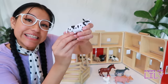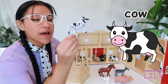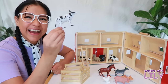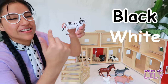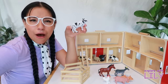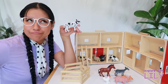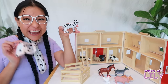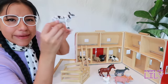Do you know what this is? This is a cow. Yeah, the cow goes moo, moo. Yeah, and this is the color black and white. Yeah, so it is white with black spots. Do you know what else is white with black spots? I'm wearing it. My scarf or my tie. Yeah, this is white with black spots, just like the cow.